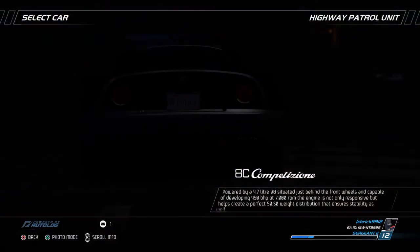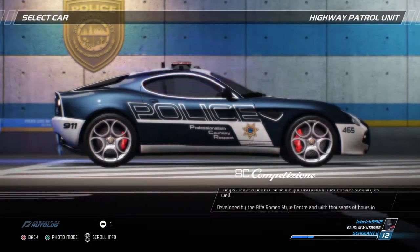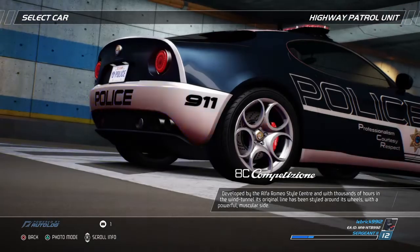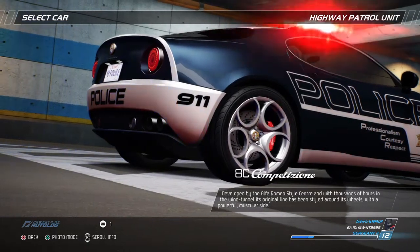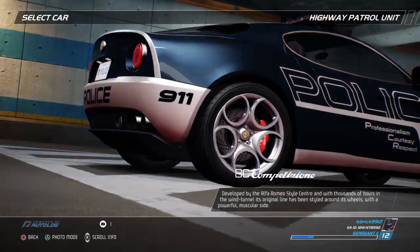The engine is not only responsive, but helps create a perfect 50-50 weight distribution that ensures stability as well. Developed by the Alfa Romeo Style Center and with thousands of hours in the wind tunnel, its original line has been styled around its wheels with a powerful, muscular side.